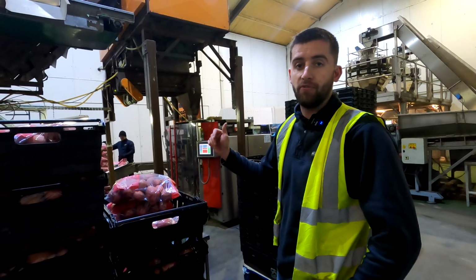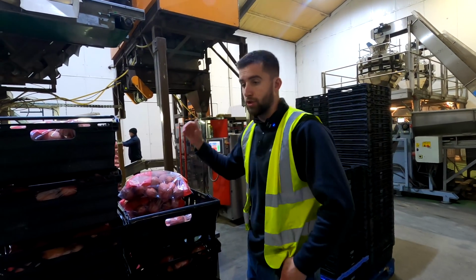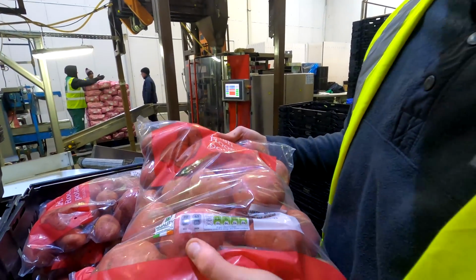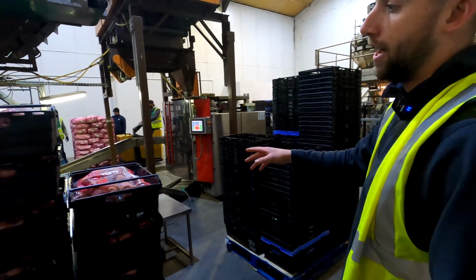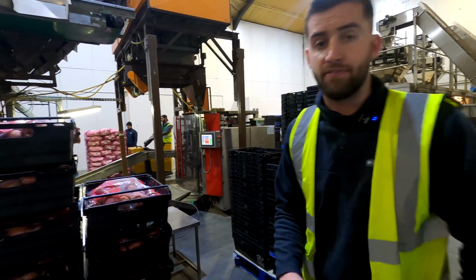Here we have our Bosch form, fill and seal under a Lockwood weigher. This works at roughly around 28 packs a minute, doing our 4 kg and our 5 kg bags coming up to Christmas. So bags come up onto the turntable and 3 lads are putting them into the crates, outer case labels, wrapped and then ready for dispatch.